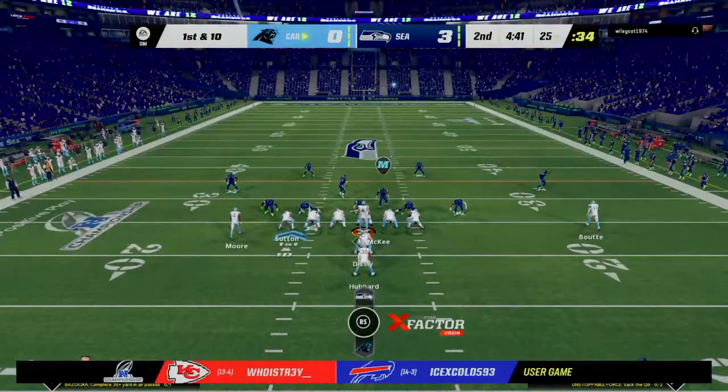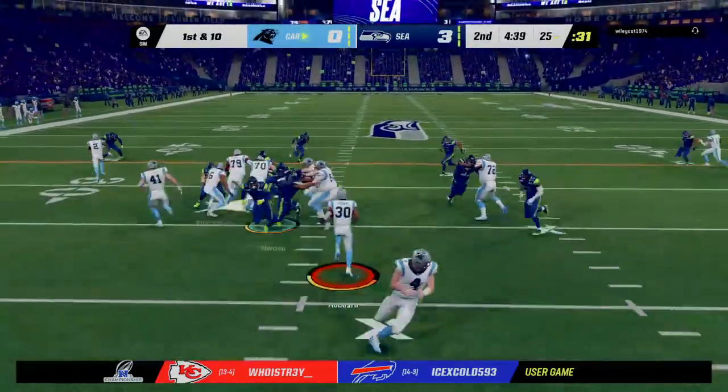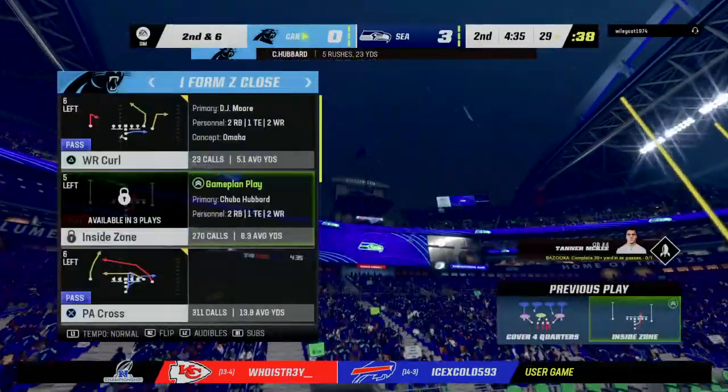The Panthers out there and ready to begin their next drive. They fumbled the last time they had the football. Fortunate that it only led to a field goal. 3-0 the score as they start 1st and 10.